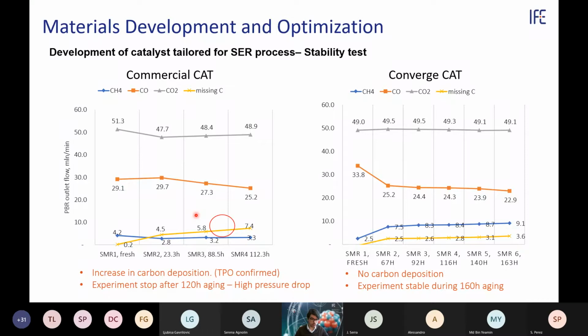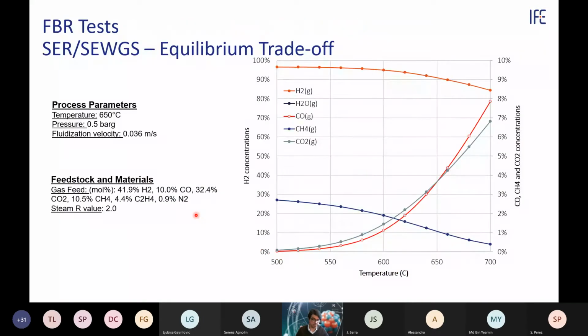And once we have tested this material and optimized the process for heat production, we start testing this in our fluidized bed test rig. It's in this fluidized bed test rig that we're going to work on the main parameters of the process, such as temperature, steam to carbon ratio, fluidization velocity, and so on.